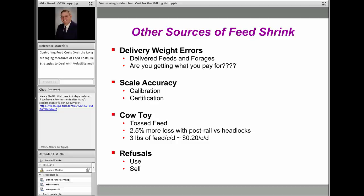In the summertime, when we have a lot of flies, particularly with cows housed in a post and rail feeding system as opposed to headlocks, you'll see a lot of feed on their backs. Basically, they're tossing it over their backs in hopes of scaring some of the flies away. Studies have looked at that, and they indicate there can be about 3 pounds of feed a day per cow tossed. That might be about 20 cents a cow a day being used for fly control by the cow. There are probably cheaper ways to do that than allowing the cows to do it.